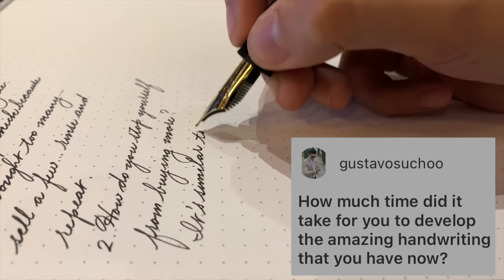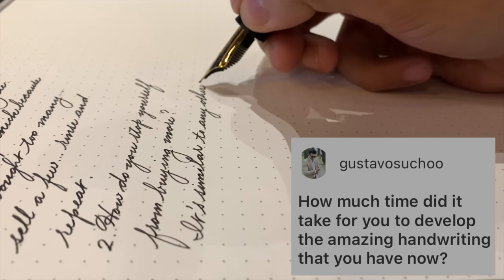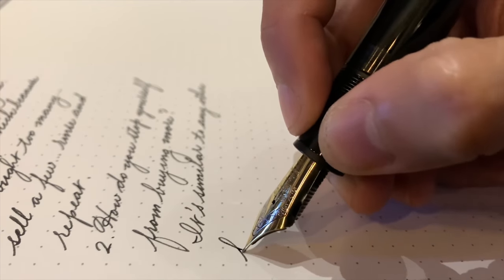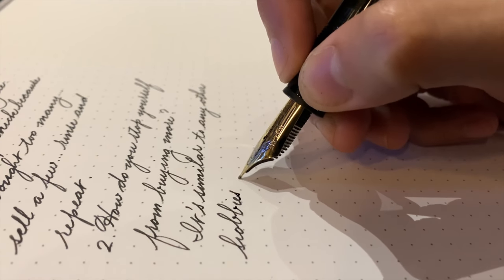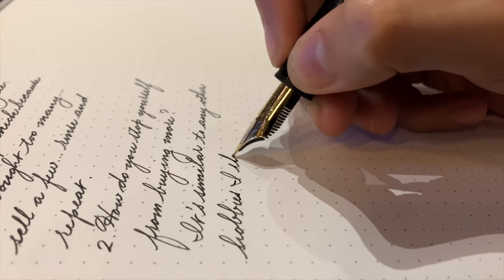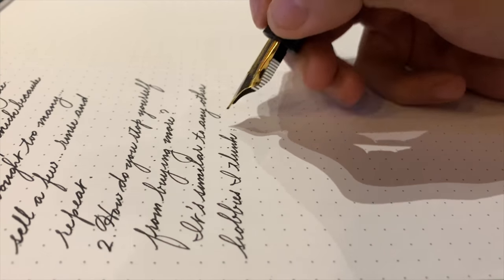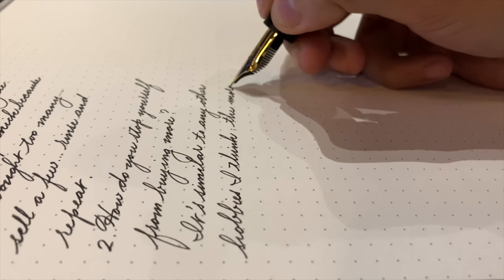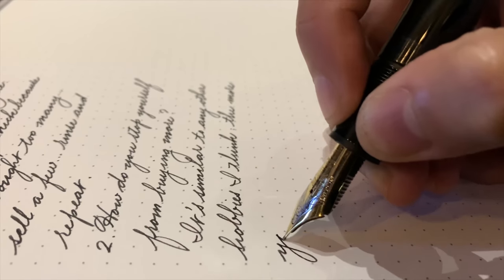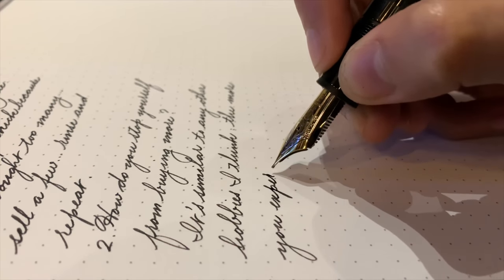Next question. How much time did it take you to develop the amazing handwriting that you have now? It did take a while and lots of inks and paper. I restarted practicing at around the end of 2016, and right now I'm still not really content with my handwriting. The key is to do the thing you want to be good at every day. I suggest you guys do around 10 to 20 minutes of practicing every day so that you don't get bored really quickly.